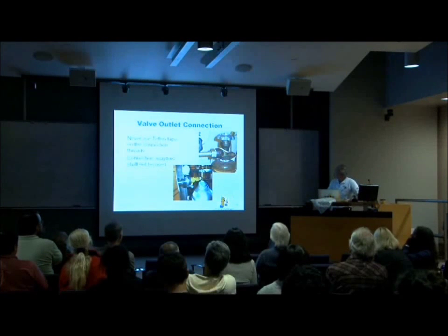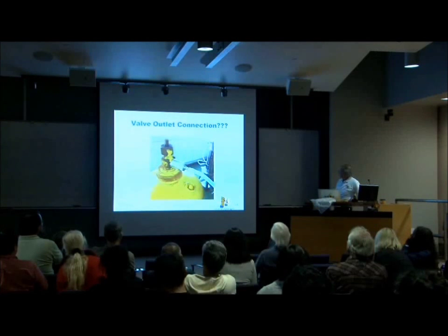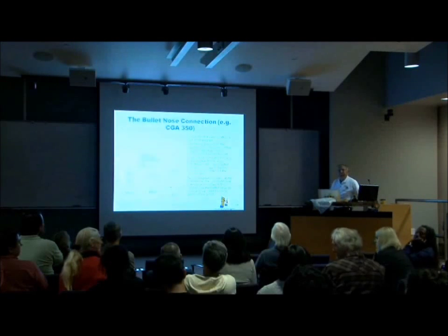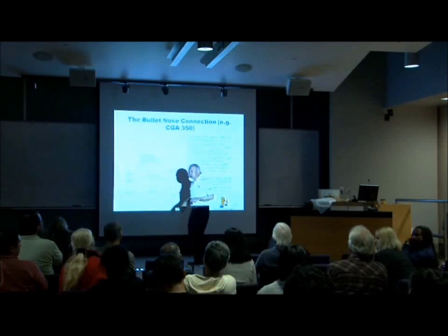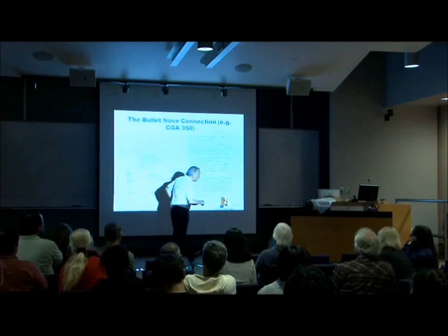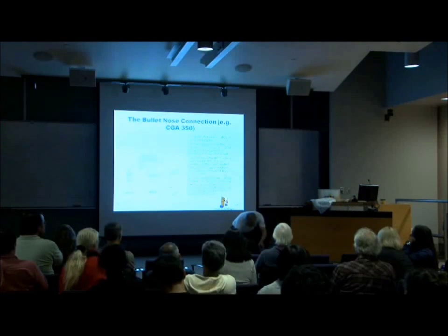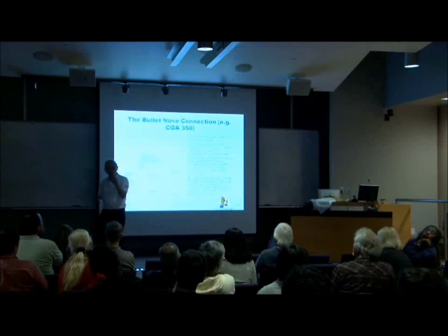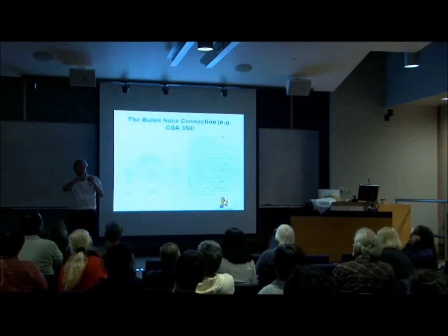Needless to say, he took that back apart, but here's one. Nice connection, huh? So when is Teflon tape appropriate? Teflon tape is appropriate when you have what we call an NPT connection. NPT is a national pipe thread. It's a tapered thread that is used for threaded pipe.